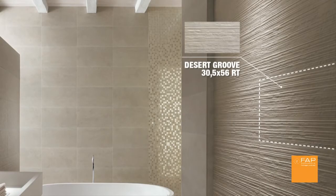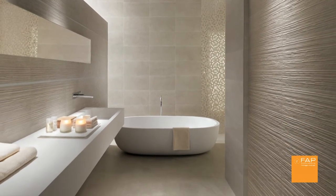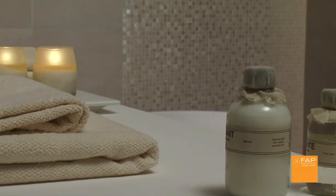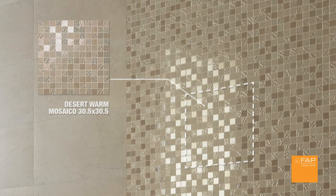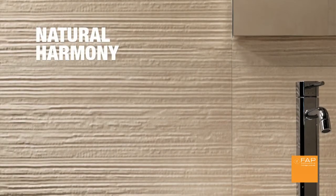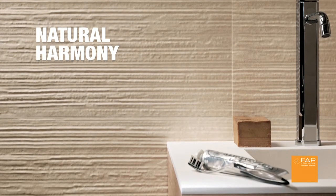Groove can dress up a whole wall with a linear, textured pattern without weighing down the budget. The mosaic combines relief tesserae with different levels of brightness, attracting all eyes to each wall. The delicate neutral shades create a smooth, warm atmosphere, combining with natural materials and high-tech surfaces.